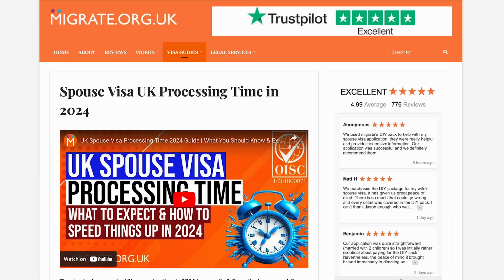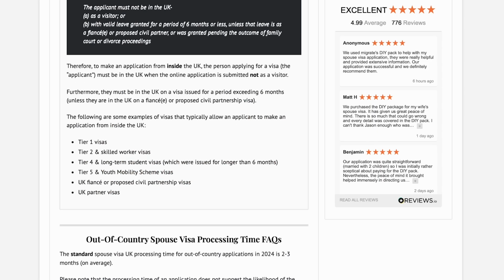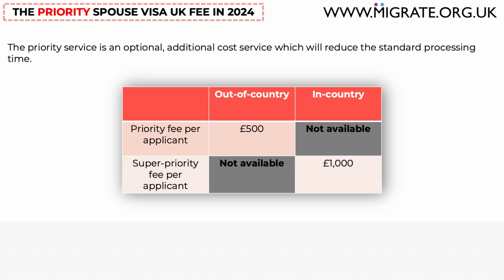For an up-to-date account of the current processing times and the availability of the priority service, feel free to check out our spouse visa processing time article on our website, www.migrate.org.uk. For in-country applications, partners can opt for the super priority service, which will reduce the processing time to 1 working day on average at the cost of £1,000. You will note that we have not included the priority fee for in-country applications. As of the shooting of this video, it is not offered as an option.